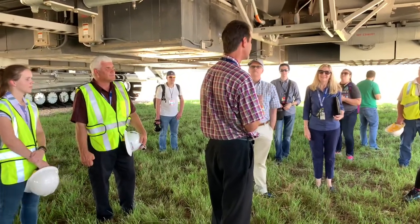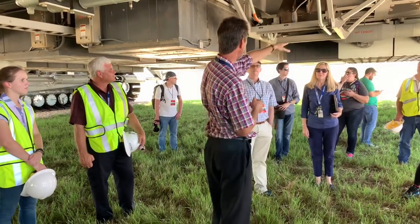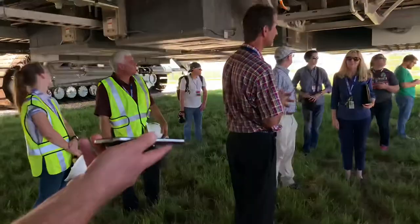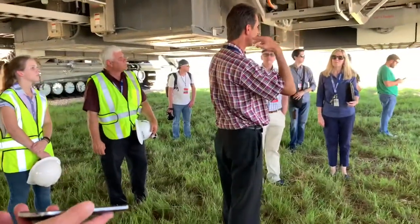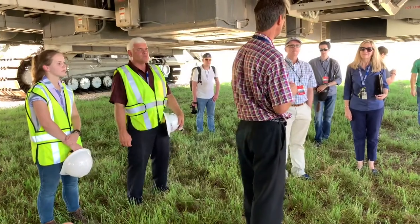A lot quieter. We put some bigger mufflers into the exhaust system. There's a muffler right over there. It's a lot quieter than it used to be, but we still have to have a lot of hearing protection. Single and double hearing protection while we ride.